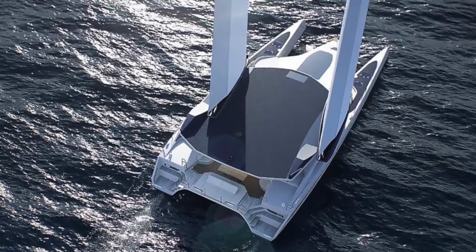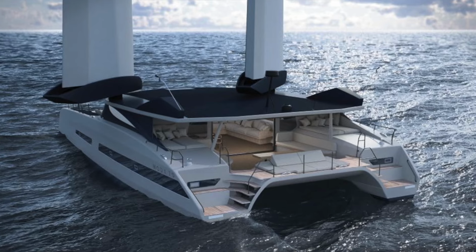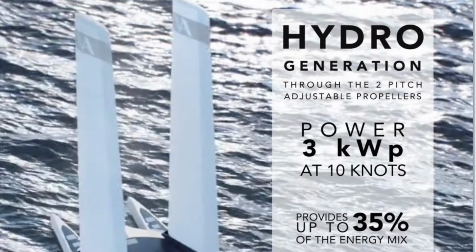Looking at the vast amount of solar on the rooftop there, I mean, just spectacular. And those amazing sails, which actually swivel all the way around, we'll have a quick look at that.